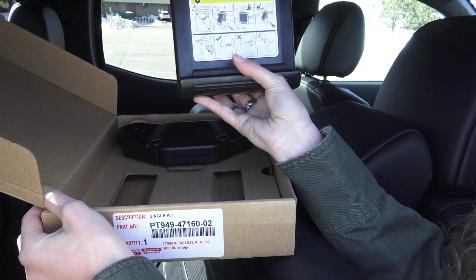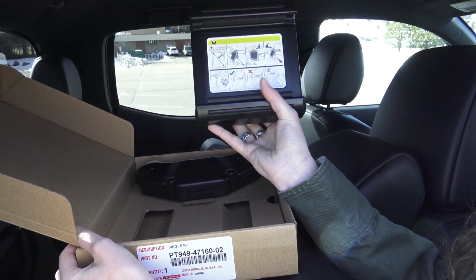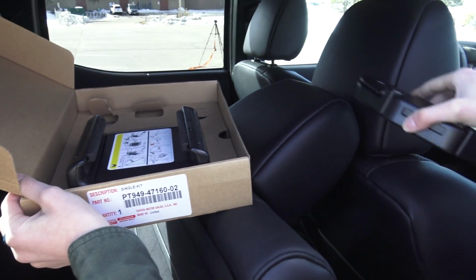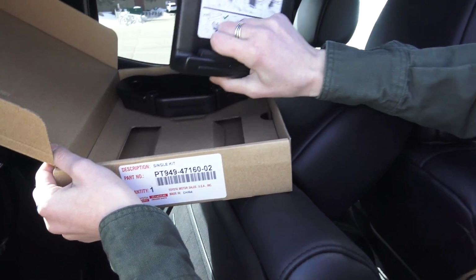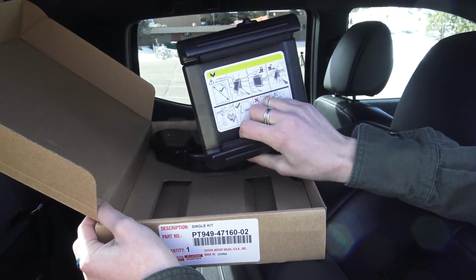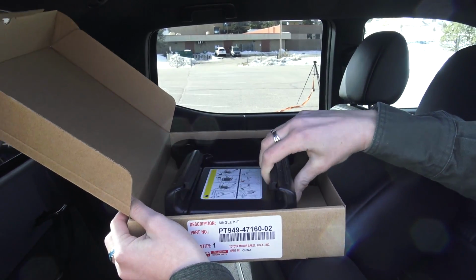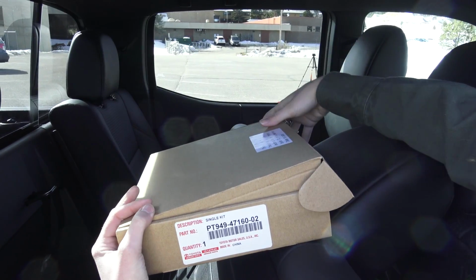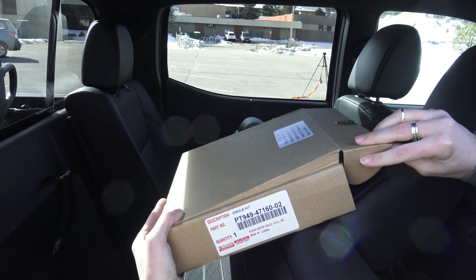The tablet holder. Yeah. So you can affix a tablet holder to the back of the seat. That goes in the seat top, and then that attaches so that your kids or the adults in the back can play on the tablet, watch TV. It's important more and more every day. How'd you guys survive growing up?